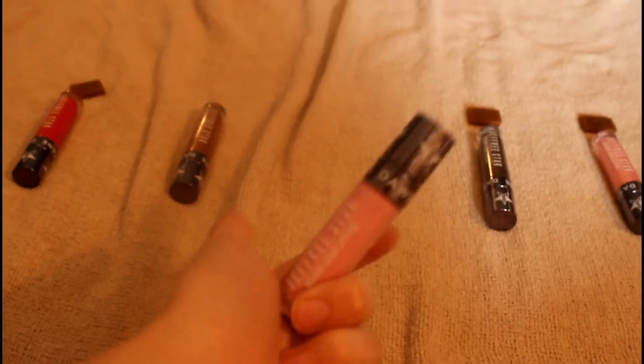Oh, straight to the bubblegum pink. Maybe we can make this work. Sophie chose this bright pink. It might honestly look good with the eyeshadow choice, so I'm really excited about this. Sorry if it's shaky, my hand's shaking, my bad.